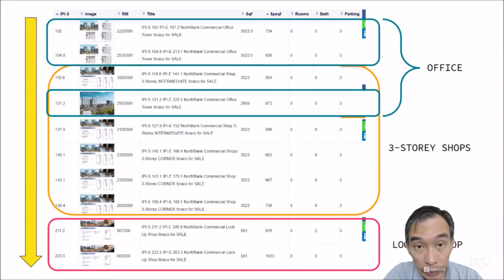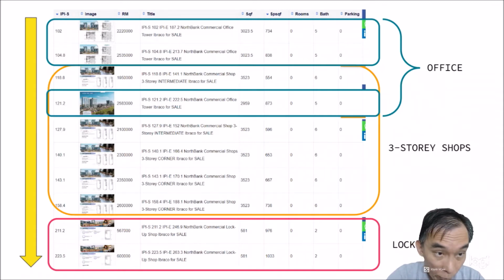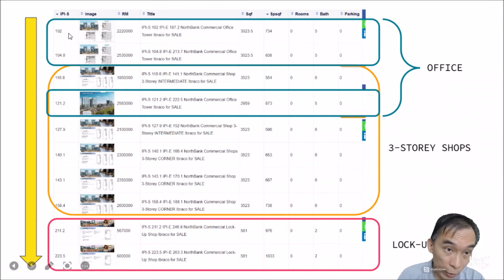Right, this is the one page ranking for all the different listings that I have. We have 10 listings here. You can see that I have calculated from the top, which is the smaller IPI of 102, to the higher IPI, which is 223.5. So you actually see the three groups are quite distinctively spread out.